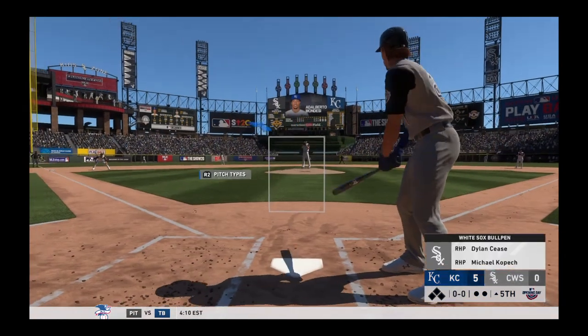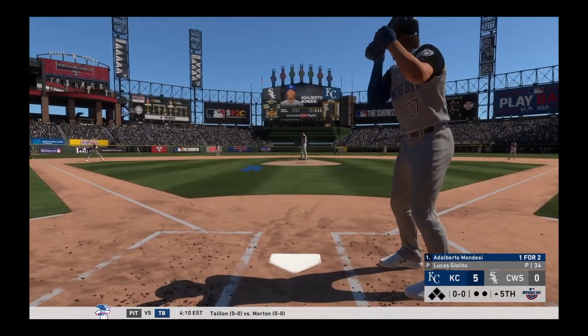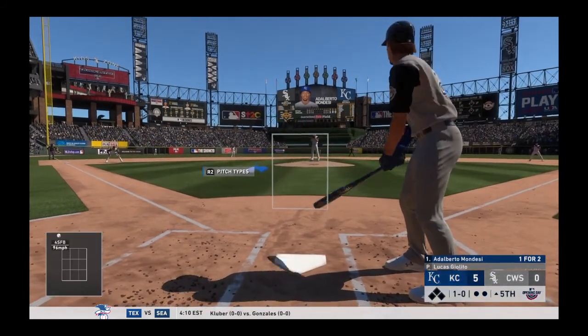So stepping in, Adalberto Mondesi. He flew out in his last at-bat. Here comes the first pitch. Mondesi. 1-0. Couple of righties starting to loosen now in the bullpen.